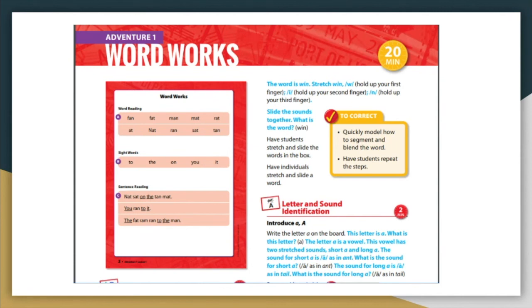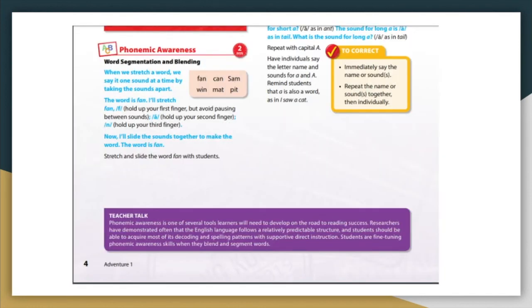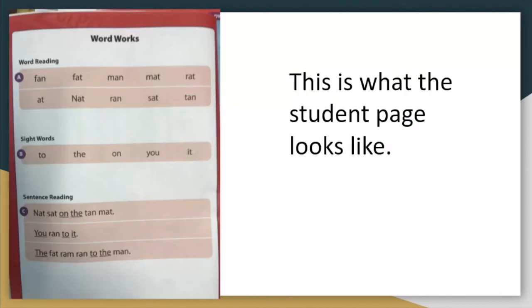I say the words in the A section, word reading, then we go around the table several times with each student taking their turn. When I feel they know the words, we move on to the next section. We continue through all 3 sections, then I give the students a chance to practice the entire page. When they feel they are ready, they read me the entire page. This is what the student page looks like.